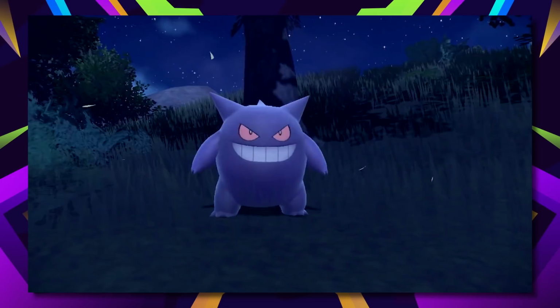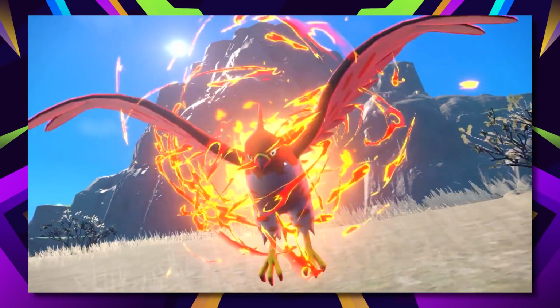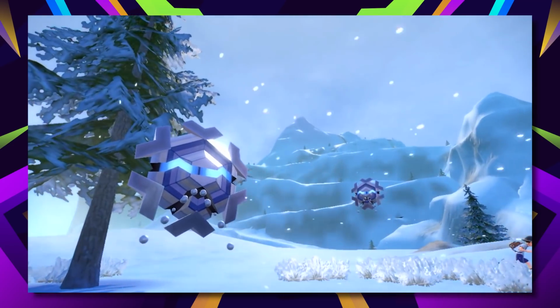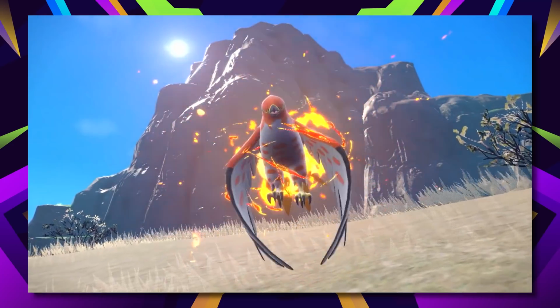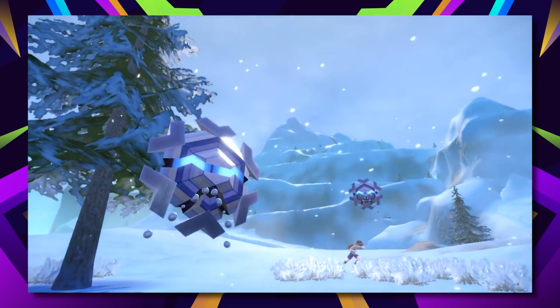We can see the Venonat I mentioned just a second ago, a Colossal in a magma-like cave setting, Toxapex on the beach, Cryogonal in an icy terrain, a Gengar at night shooting off what looks to be a Shadow Ball, a Lurantis in a meadow shooting off what looks to be a Solar Blade, and a Talonflame using Flare Blitz. I also love the fact that they're all in their own unique environmental settings.